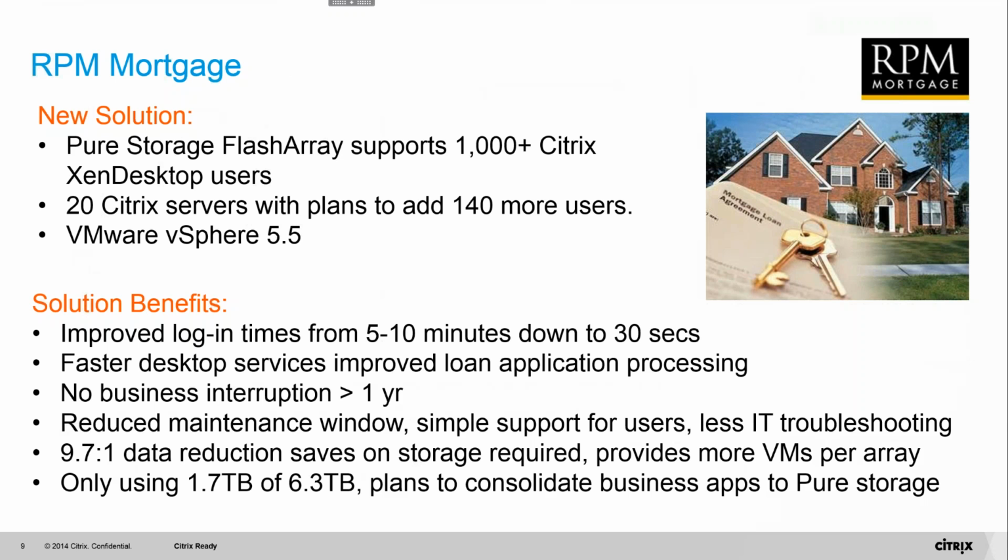Okay, I'm going to get to some of mine. There's still more in there. I'll get to the other ones, but those are very specific questions, which are helpful. I want to ask more of a generic question here. How have your users responded to everything that you've done with this XenDesktop plus Pure solution?